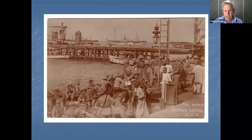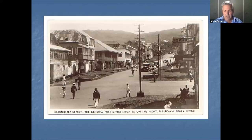It was obviously a key location in the Empire days. And in fact, in the Second World War, it played a major role as an anti-U-boat station with flying boats and so on. Now, it's built very much along British colonial lines. This is almost like Surrey in a jungle setting. And if you could see that street today, Gloucester Street, it is utterly transformed, mainly as a result of the chaos of the most recent rebel war.